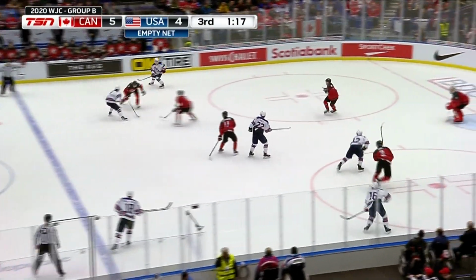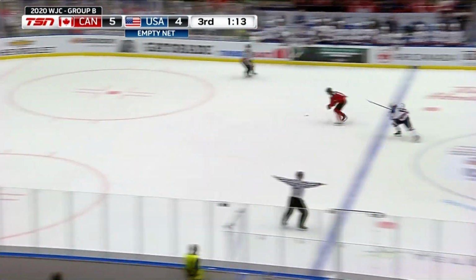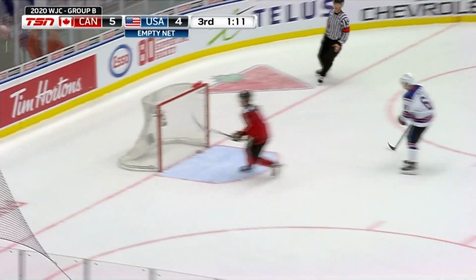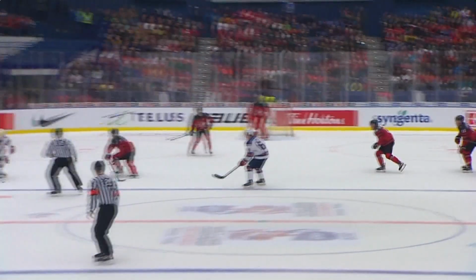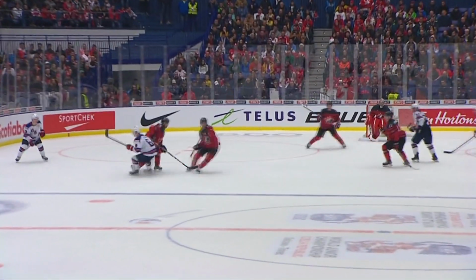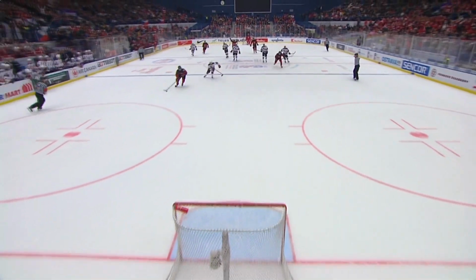Field. Back to Jones. Jones had it blocked, picked up now by Lafreniere. Slides it ahead. It's an empty net. And Dellandrea scores. Canada takes a 2-goal lead on the empty net goal by Ty Dellandrea. Scrum on the board. A nice play by Veleno again. Man, has Canada gotten some performances from the returning players.